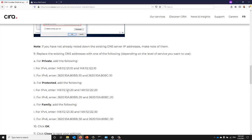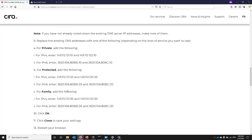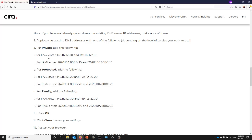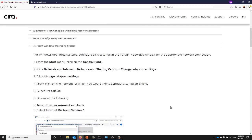And for the Windows devices, and well, for all of the devices, the protection layers are put in place based on different IP addresses. So there are different servers for private versus protected versus family. For each layer, the last octet in the IP address increases by 10. So 10, 20, 30. Okay, so I will get my Windows machine set up and ready to test, and I will be right back.